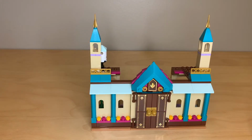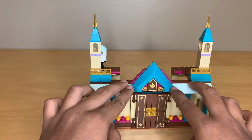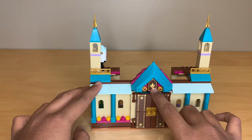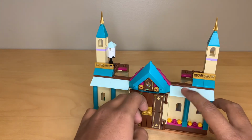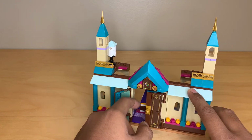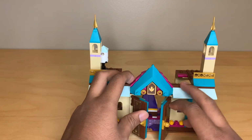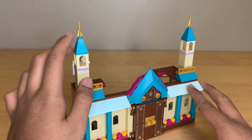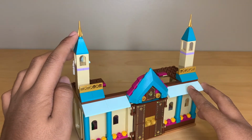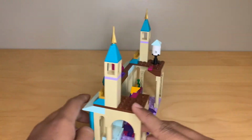So here's the ground floor. Again, I really love the teal accents, especially this large Nexo Knights piece in teal. You can see that it's got the Arendelle leaf symbols, again with glittery stickers. And the front door does open. All you have to do is grab those knobs. That works pretty well. The throne is facing the wrong way, but they did that more so for play. And then I love the golden pieces also from Nexo Knights that they use as the spires on here. And you can see there's flowers in the windows.